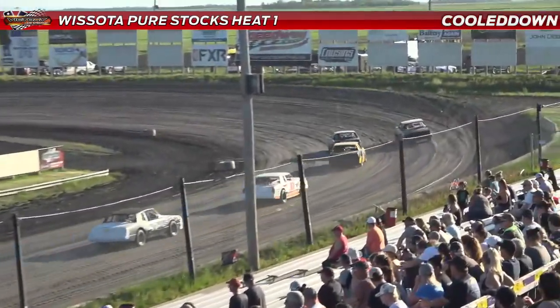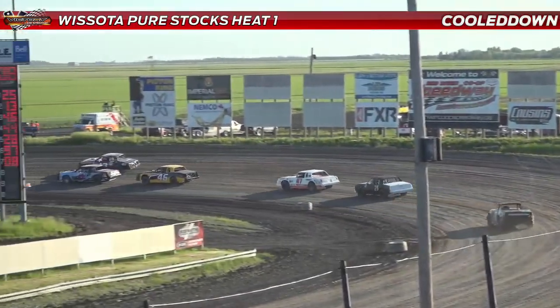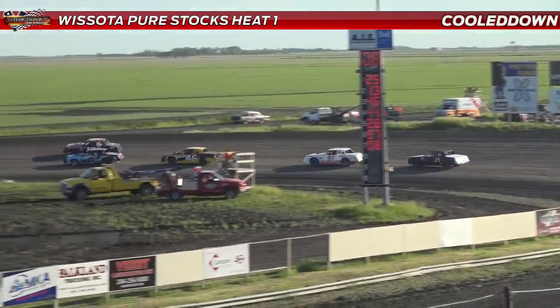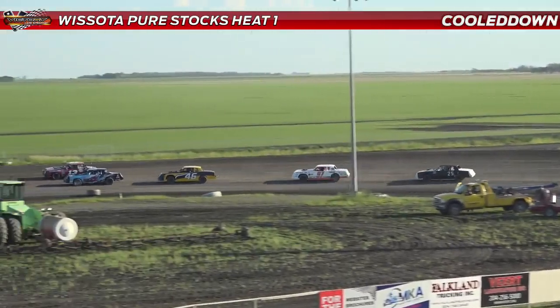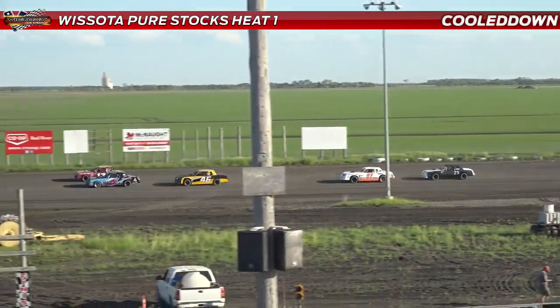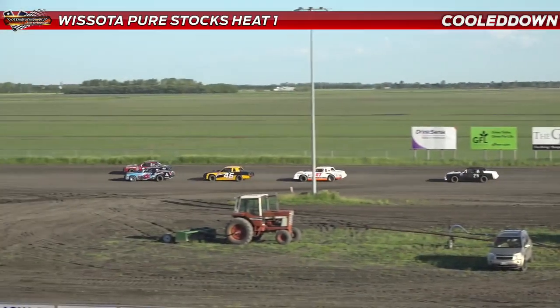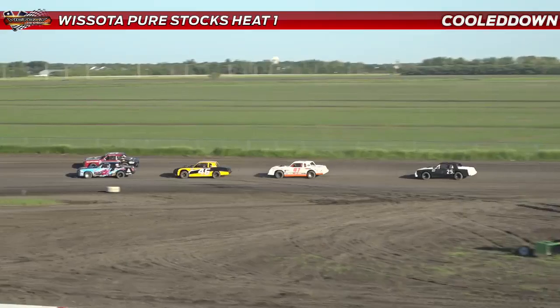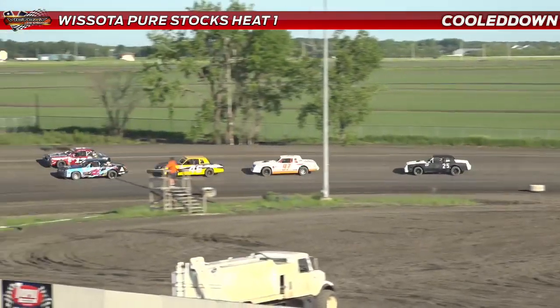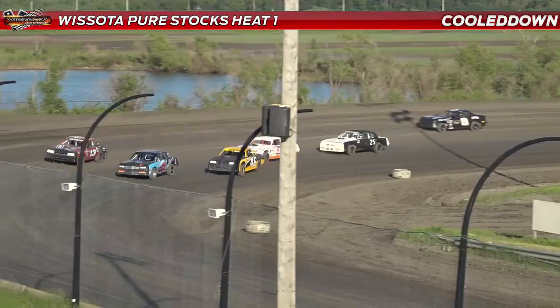While the 44 of Rob Reese is not on the racetrack, he is one of the top competitors in the Pure Stock division, and he's all the way from the Brandon area. He had some trouble during track packing, and unfortunately, he is not on the racetrack. Getting set to go racing, the lineup looking a little weird with a car missing.